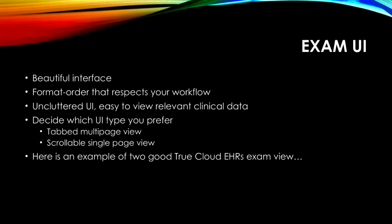You know, anything that you have to look at all day long should be pretty. And Uprise has a beautiful user interface. You should look for an exam format that respects your workflow and makes it easy to view clinically significant data. And overall, there's basically two options: the tabbed view exams or single-page scrollable exams. Both are good, but you may prefer one over the other. Uprise has a single-page scrollable format that looks similar to paper.